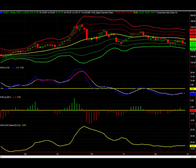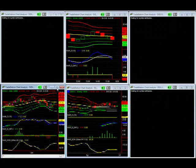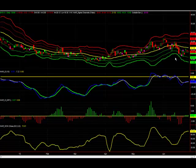For the VIX chart, here we have a pretty flat range for the VIX today, down 1% again. Now at 19.50, again lower than the 20 we like to see, so pretty much good on the VIX so far here on the daily chart.